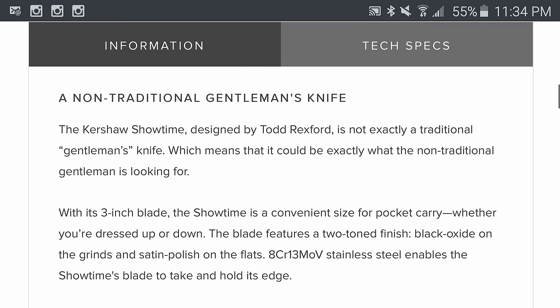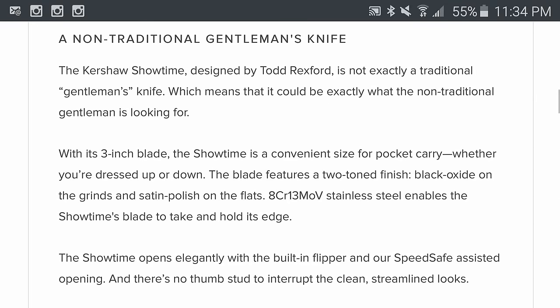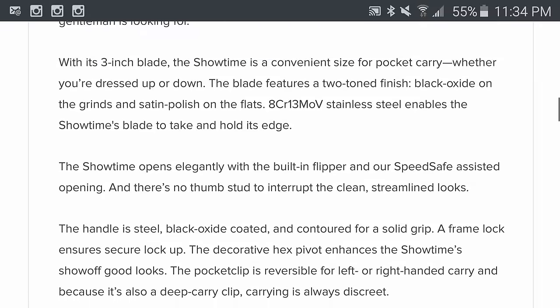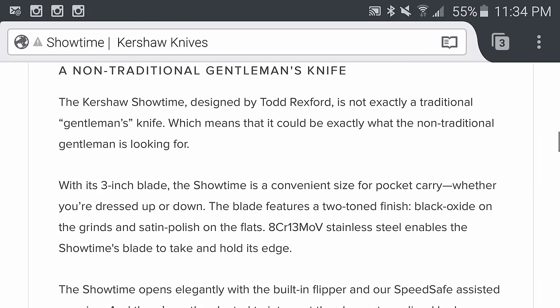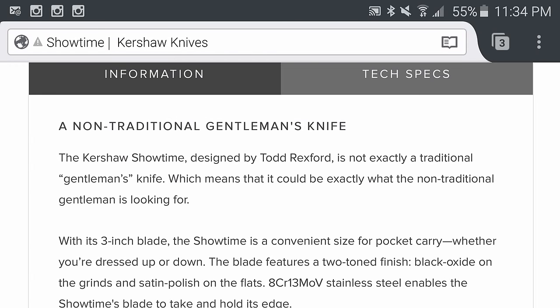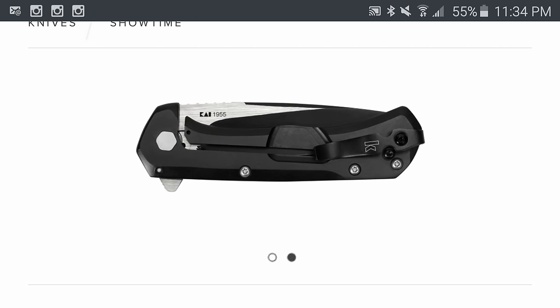A non-traditional gentleman's knife. Could be what the non-traditional gentleman is looking for. Well, perhaps, I don't know. Am I a non-traditional gentleman? I'm unsure. Handle is steel, black oxide coated and contoured for solid grip. Frame lock ensures secure lockup. Decorative hex pivot enhances the Showtime's show-off good looks. And this is a Todd Rexford collaboration, which, if you look at it, yeah, you can certainly see that.